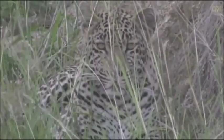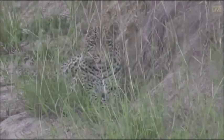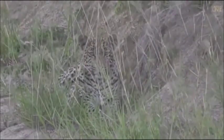So I'm hoping that you guys have figured out by now who this little boy is. It is the Prince of Djuma and his little Hosana. Very excited to be looking at him now.